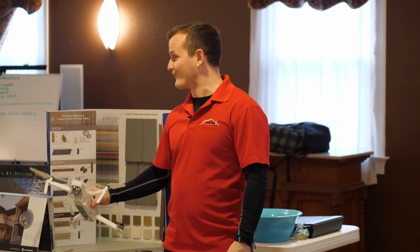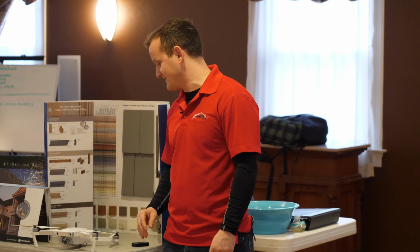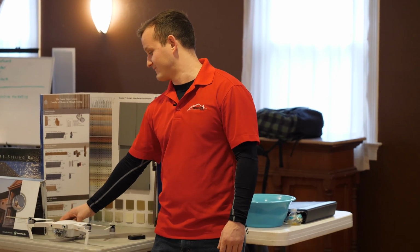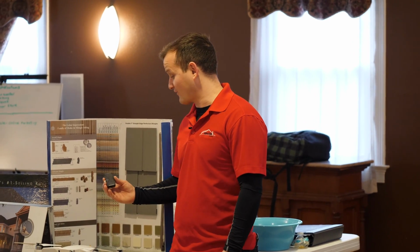And good for photos for before and after and video and stuff like that. It's become actually very handy. You're starting to see a lot more roofers use them, to be honest, actually. And they're easy to use. And then we also have our FLIR.